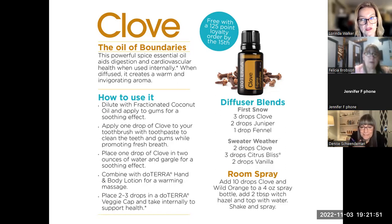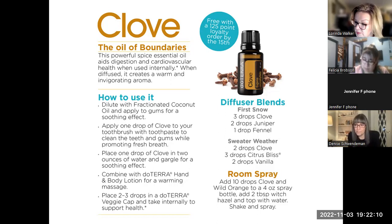Clove is a hot oil, meaning it can cause skin sensitivity. So I would not apply this to the skin without diluting it with fractionated coconut oil. This one is pretty well known for thyroid support. So if you are someone who has hypothyroid or Hashimoto's, you can apply it diluted over your thyroid, or take it internally in a capsule. So very, very supportive to the thyroid.